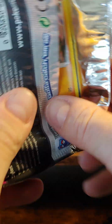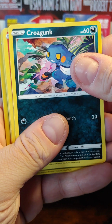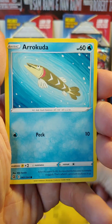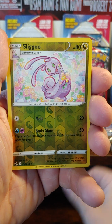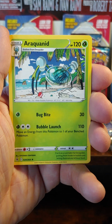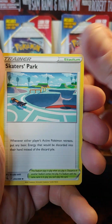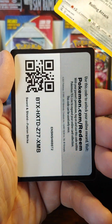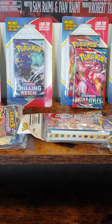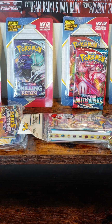Okay. Here's our reverse. Come on, baby. Crap! Okay. So nothing from Fusion Strike pack.